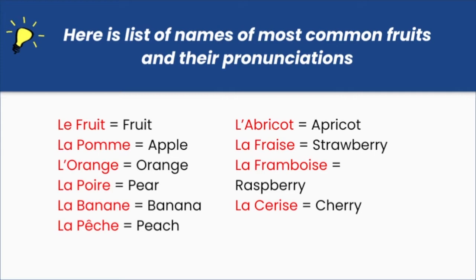La pomme, apple, la pomme. L'orange, orange, l'orange. La poire, O-I makes the sound wa. La poire, pear. La banane, banana. La pêche, peach. This little accent, the hat, is called accent circumflex, and you make a sound. E is short, your lips are stretched. E, la pêche.